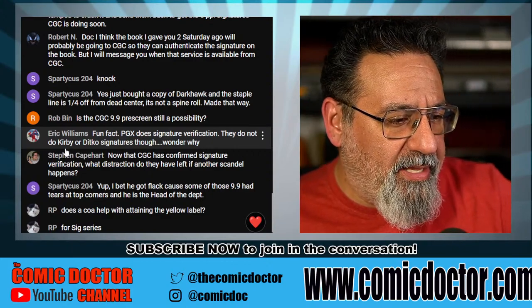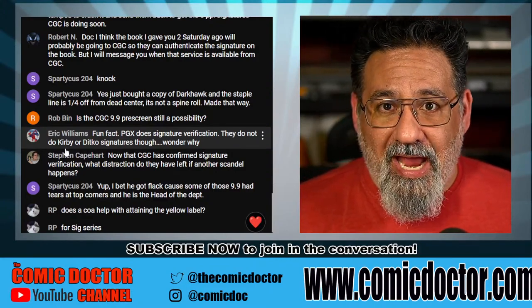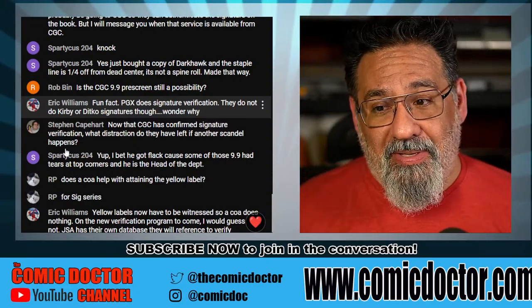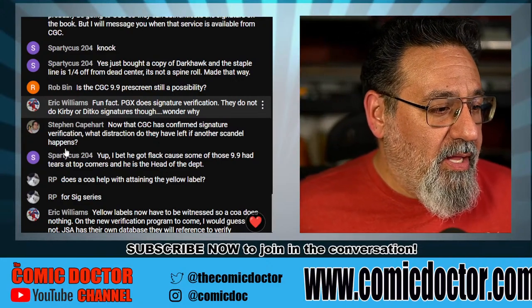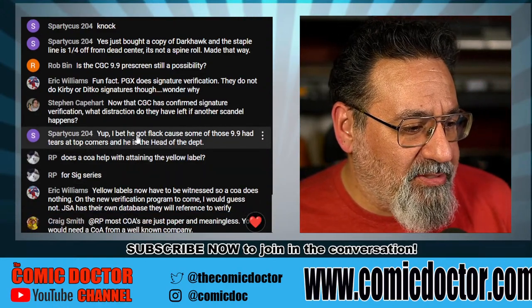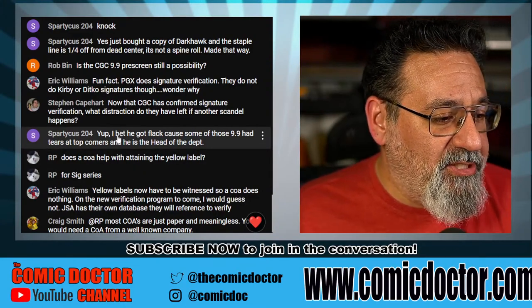Does a COA help with attaining the yellow label? No, it doesn't help at all. They don't give a rat's ass about any certificate of authenticity. Now, if you're going to send signed books in for signature authentication, I would probably send in the COAs. They may not want them. Maybe they don't give a crap, but COAs as of right now mean absolutely nothing. You're still getting the green label as of right now. Yellow labels now have to be witnessed, so a COA does nothing. On the new verification program to come, I would guess not. JSA has their own database they will reference to verify. There you go. Thanks, Eric. Craig, RP, most COAs are just meaningless paper. You would need a COA from a well-known company.